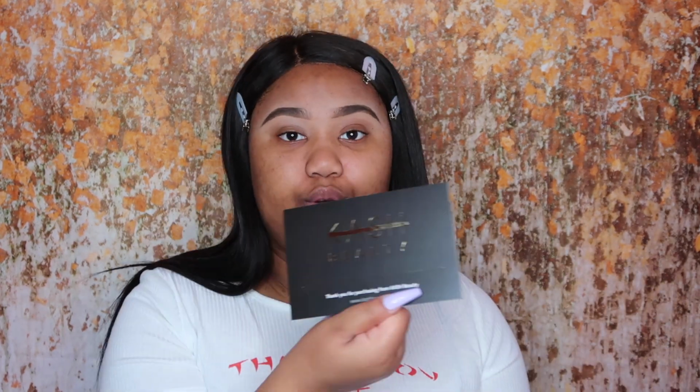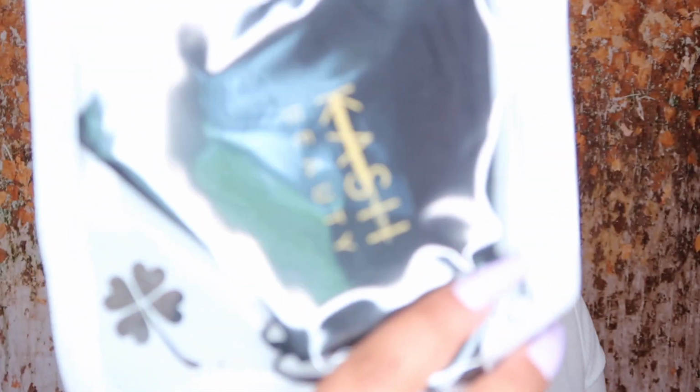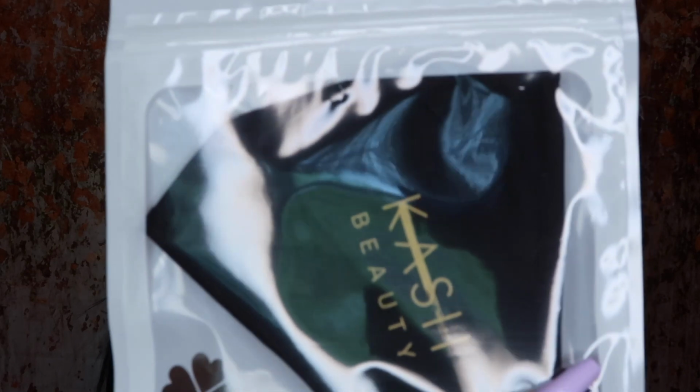But without further ado, I have already done my eyebrows. I'm gonna go ahead and open it up. It's so much harder to do with nails on. Right away, out the box, I have their little thank you card. They also included a mask, which is super sweet and very cute. It has just their logo on it. I'm assuming this is gonna be the palette. It's well wrapped, y'all.